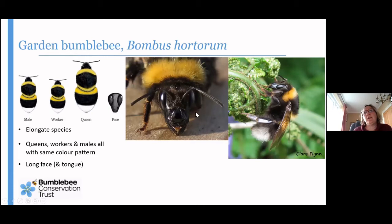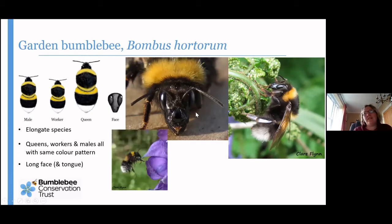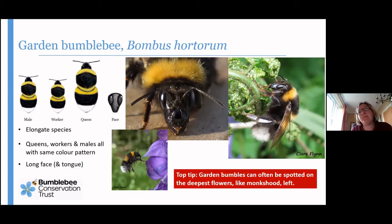That is also a queen. They have a very long tongue, so can often be seen foraging on the deepest flowers like monkshood and foxgloves and things like that. The males look very, very similar. I need a picture of a male here, actually. I rarely see males of this species, but often see queens and workers in the spring. The workers are out now, so one definitely to look out for in your gardens.